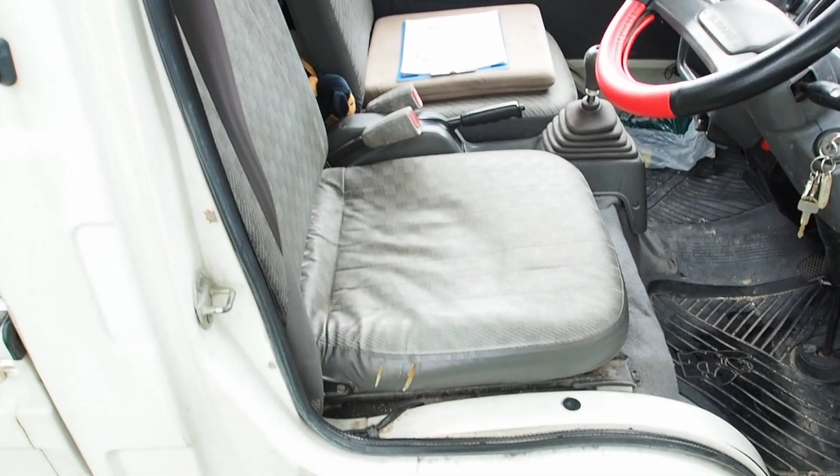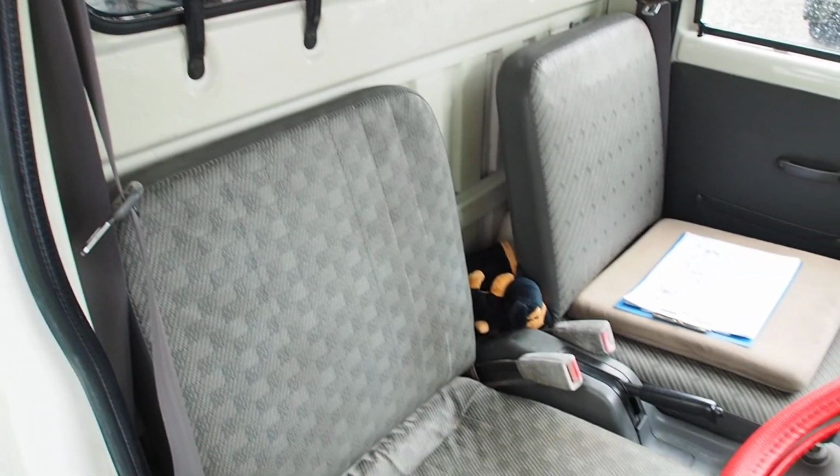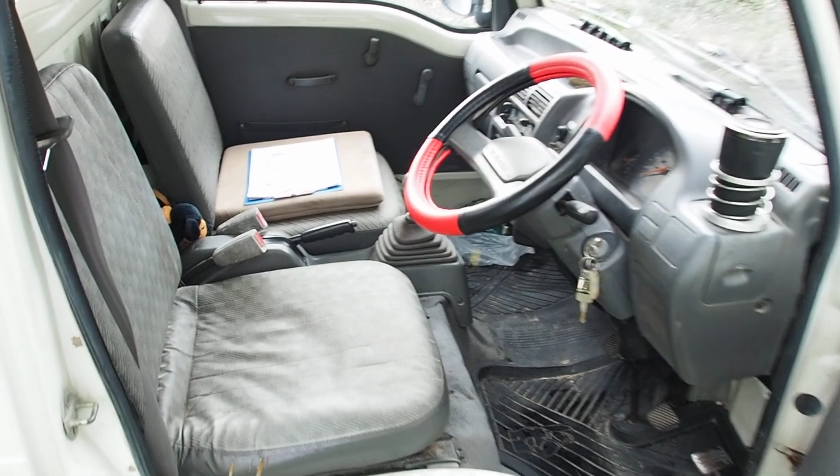Seats on these almost always have rips, like 80%. This one is no different. Rip there. It came with a Godzilla statue, which is probably not my first Godzilla statue that has come with a car, to be honest.